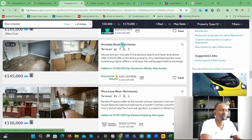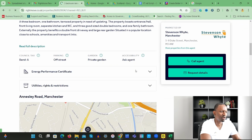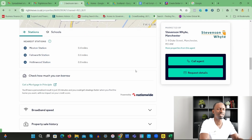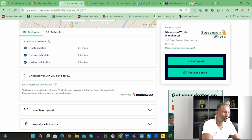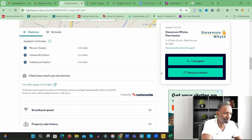£145,000. But the thing you also need to note with properties like this is it's important to check how far they are from everything, because at the end of the day you want it to be close to amenities, train stations and all these travel links. You can see here it's very close to most of the stations, about 400 yards away. Falworth is 600 yards away, and Hollingwood station is also not far away. So you've got options of 3 train stations. That's a massive benefit for your investment property.